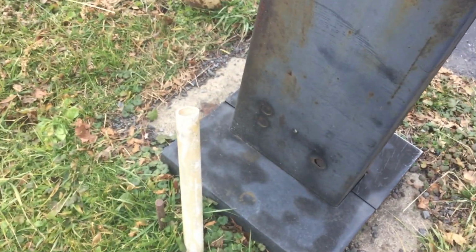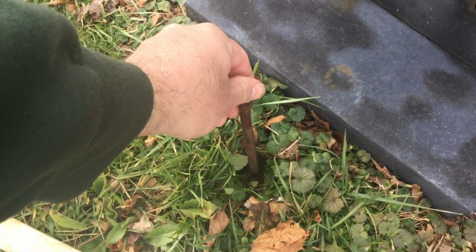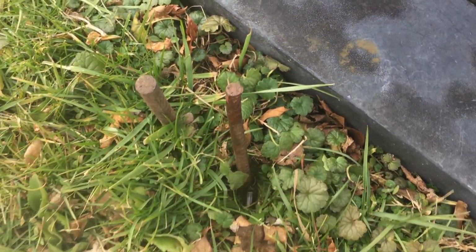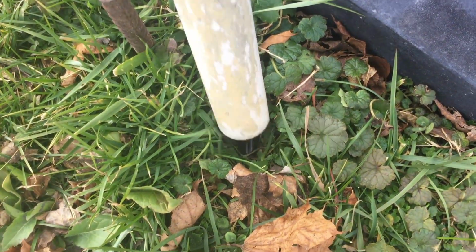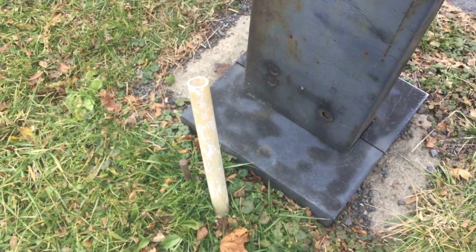Come behind the old phone booth, slide this up. There's your little piece of rebar. Slide the ring over it. Put it all the way down like that. And put the white pipe back on top. That's how it was sitting. Cache number 2 in hand, off to cache number 3.